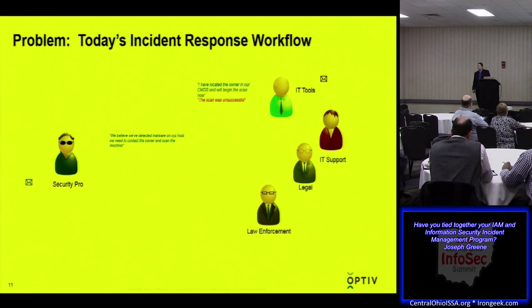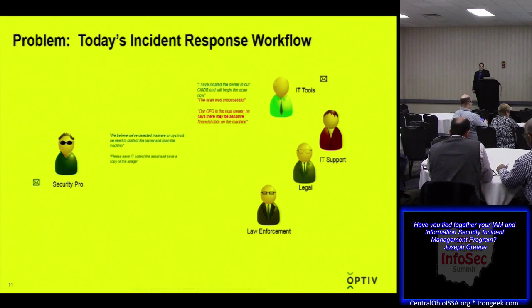IT many times goes, oh no, it's compromised, it's unsuccessful, we can't clean it, we can't get rid of it, whatever it may be, malicious malware, something that's never been seen by the antivirus software companies that are there. Finally, figure out who the owner of the host is. Identity, right? First letter. Who owns it? Who has access? Has access to financial data.